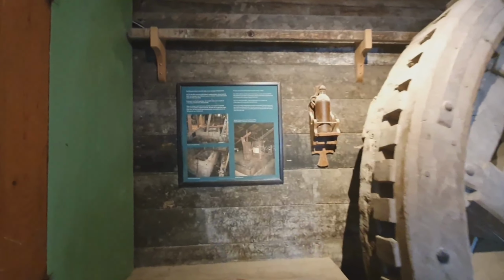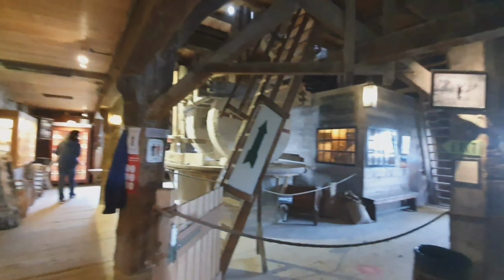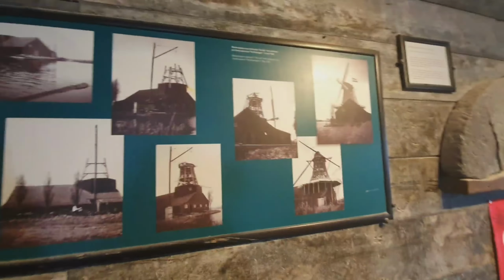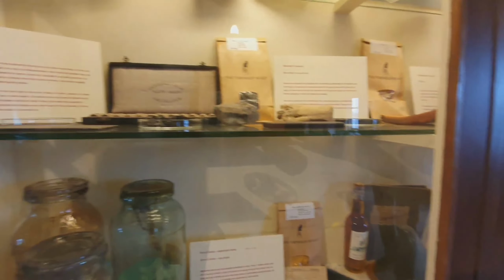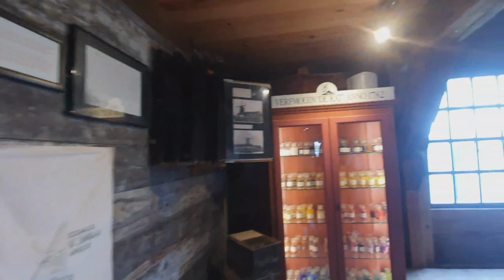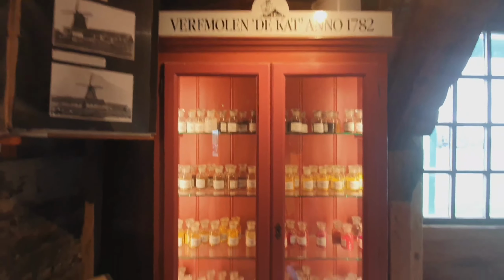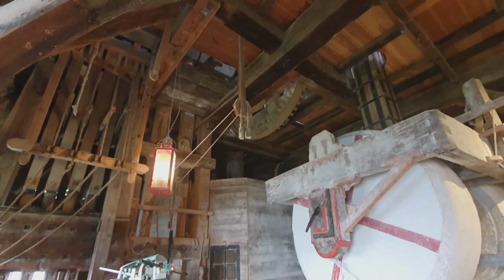We are inside the windmill. Here it took us. Lukas, I will capture those photos. This is how it works. See, that was the big gear. Big gear.